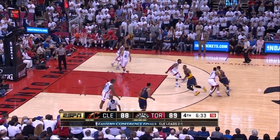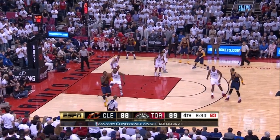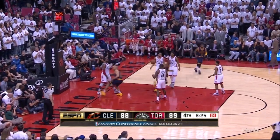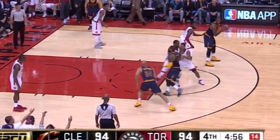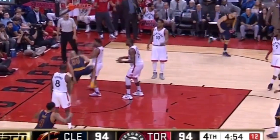With Frye lifting, it takes Biyombo out of the paint. Delly completely misses LeBron wide open at the rim. But when Frye gets it to him down low, the Raptors' weak side defenders all turn their heads to stare at the ball, allowing Jefferson an easy cut to the rim. With Kyrie running the show, they break back into horns, and before Kyrie can even set the back screen, Patterson is switching too early, an easy read for Jefferson, gorgeous bounce pass by LeBron.